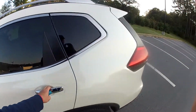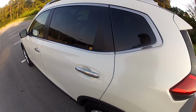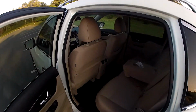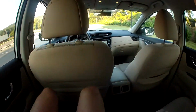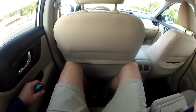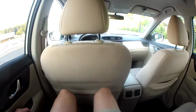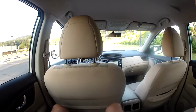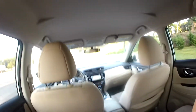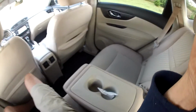One other thing that makes this Rogue a standout is the rear seat legroom. Okay, I am 6'3". Ingress is very easy. I have lots of room under the seat to put my feet. Plus, I have lots of leg room, and the seat is set for me in the front for 6'3". I've got lots of headroom. Got nice little fold down cup holders here. Sorry, the kids, I got some junk back here.